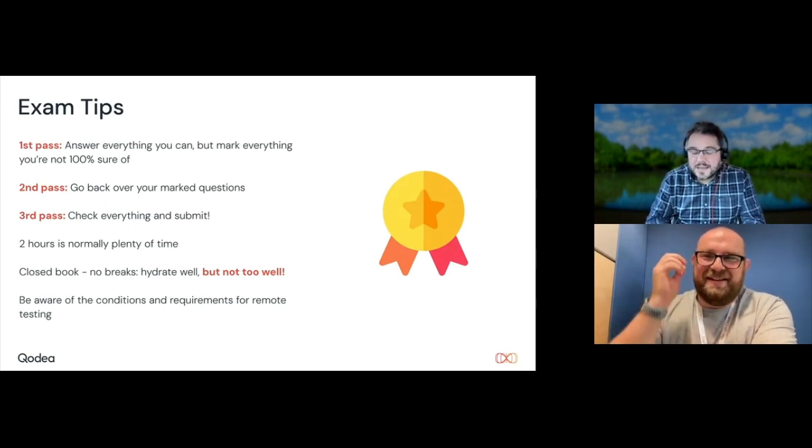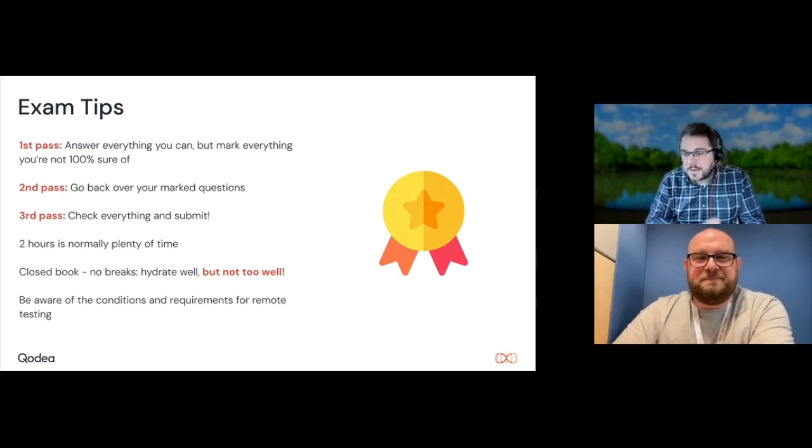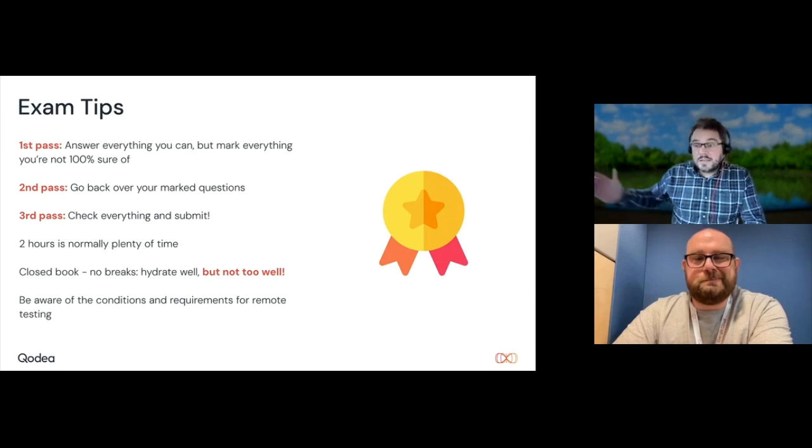And I just want to talk quickly about the requirements and conditions for remote testing. I've done a bunch of exams remotely now with remote proctoring, and I'm used to it now, but it is a little bit weird the first time you do it if you're not used to it. If there is a physical exam center down the road from you, that might be an easier option. You rock up, they've got it all ready for you. You go in, you do your exam, you walk out again. But as I said, most people these days are taking these tests remotely.